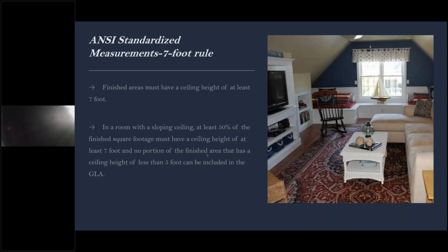Now, the finished area that is included in GLA must have a ceiling height of 5 foot. So what that means is that you measure from where that 5 foot mark is. So it's as clear as mud, right? Over the years, I've heard so many different ways of doing these attic spaces. I think the counties used to take 1.5 or 1.25. There are all kinds of weird ways that people would do it. So it's pretty straightforward in ANSI. It's pretty clear. And if you go to the actual guidelines, there are some pictures there that show you exactly how that works. So it shouldn't be too complicated, but remember, at least half of that area must be 7 foot, and then you measure from the 5 foot.